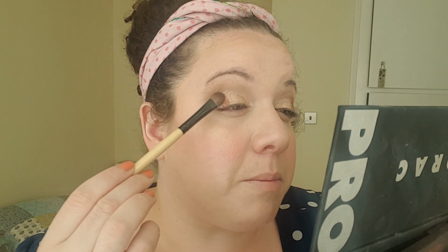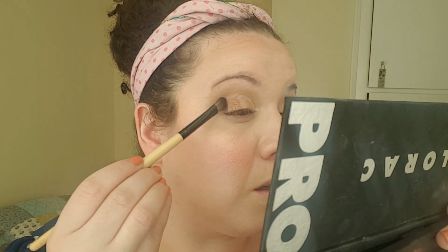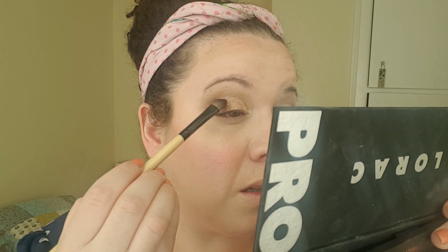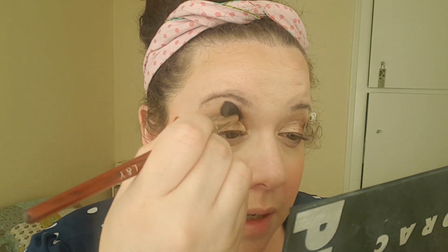Oh, that feels much more pigmented on the budget side. And then finally I'm going to take Deep Purple on the outer edge. Just going to dab my brush in because it's quite pigmented. And the same on the other side, corresponding colour. And I am going to blend like I've never blended before. I'm just going to blend all of that together so we've got no harsh lines.